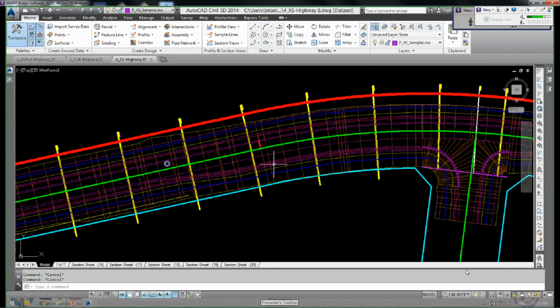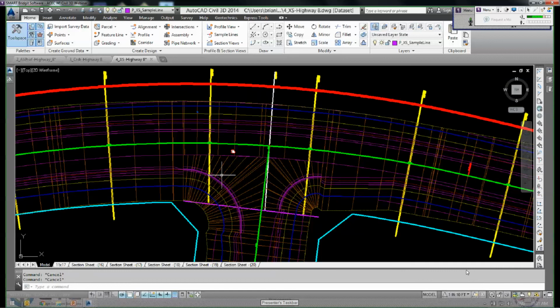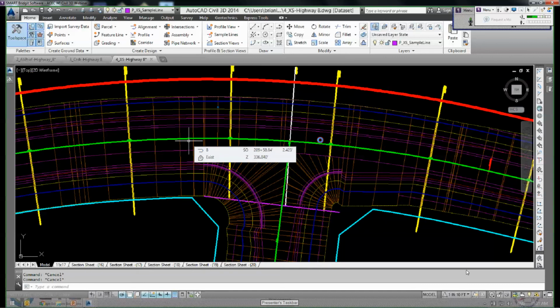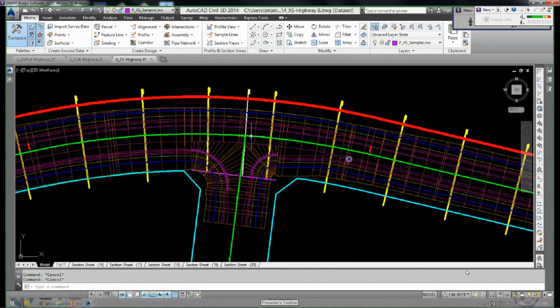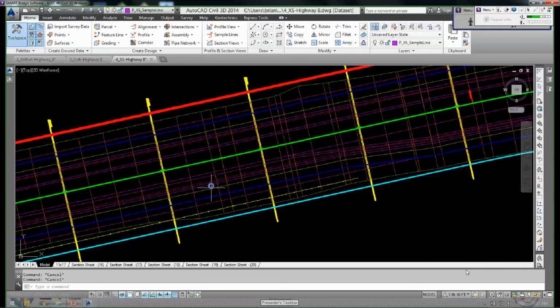So what if I have sample lines that are 100 feet apart when there's a lot of change happening in between that 100 feet? It starts to get pretty inaccurate. But I don't want to just add sample lines here, because then I'm going to make all these sections that I don't want. I mean, I can delete some of them out of there, but at some point, if the road has enough detail to it, and it's not just simply straight the whole way, you've got to make a separate sample line group for your material and your earthwork quantities.